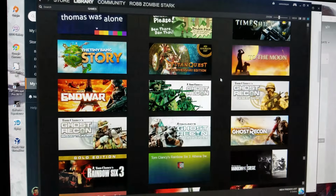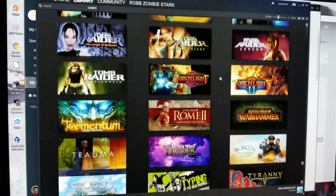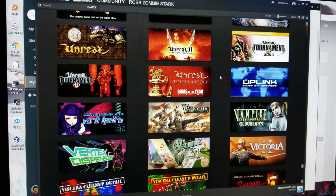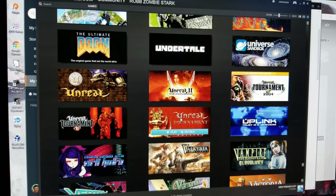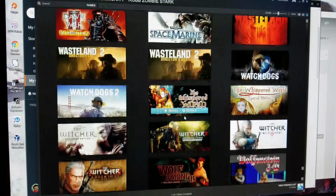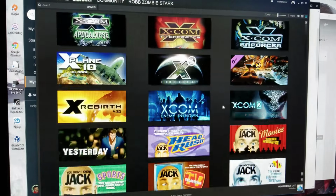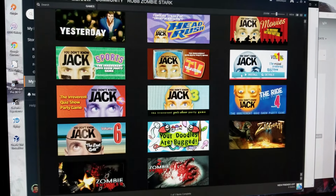The Thief games are awesome. Pretty much every Tom Clancy game and Tomb Raider game. The original Doom. The original Unreal Tournament. The Witcher. XCOM 1 and 2. I like 2 a lot better.